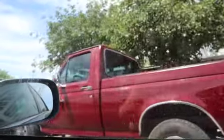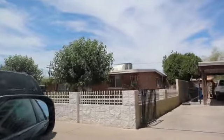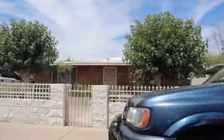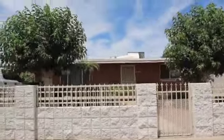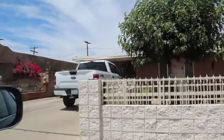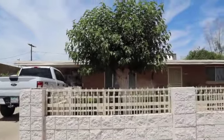218? It's 214. Is this 214? Yep. This is it. Oh, wow. The minute you said 218, I remember 214. Okay. The carport is exactly the same. It doesn't look like it's been updated at all.